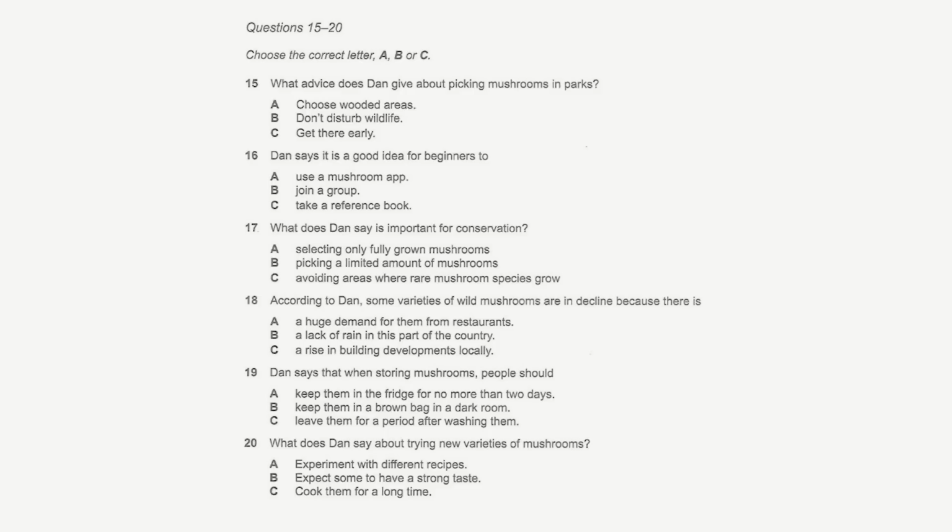If you're a complete beginner, I wouldn't recommend going alone or relying on photos in a book, even the one I've written. There are some really good phone apps for identifying mushrooms, but you can't always rely on getting a good signal in the middle of a wood. If possible, you should go with a group led by an expert. You'll stay safe and learn a lot that way.